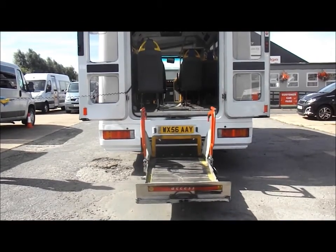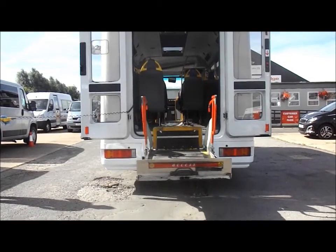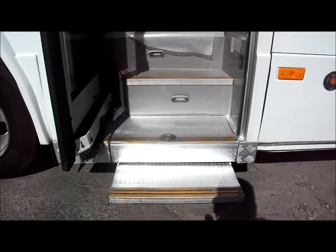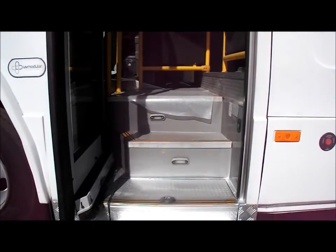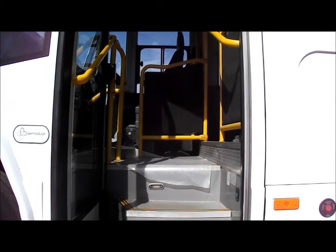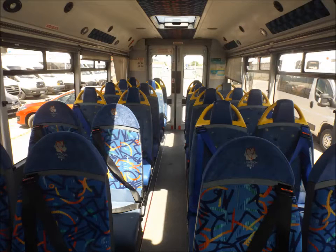An underfloor tail lift fitted at the rear of the minibus ensures efficient entry for wheelchair users. A power entry door with fold-away sidestep increases the accessibility of our Vario minibuses for limited mobility passengers. Tracked flooring is beneficial as seats can be removed, which of course will allow room to store wheelchairs.